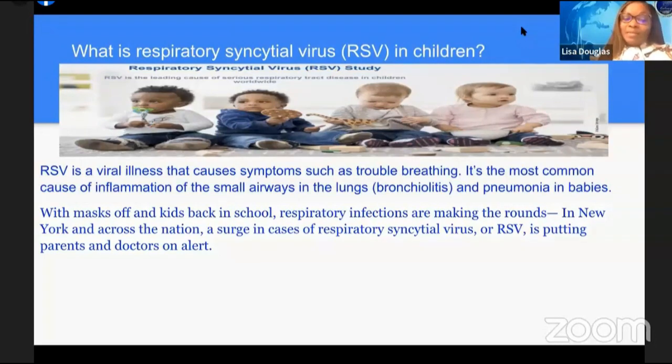With masks off and kids back to school, respiratory infections are making their rounds. In New York alone and across the nation, a surge in cases of respiratory syncytial virus is putting parents and doctors on alert, and is also overwhelming our hospitals.